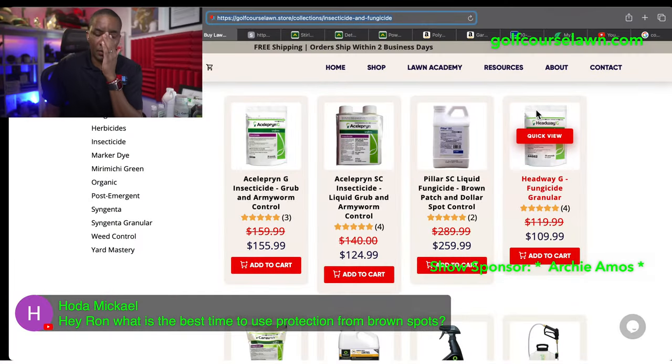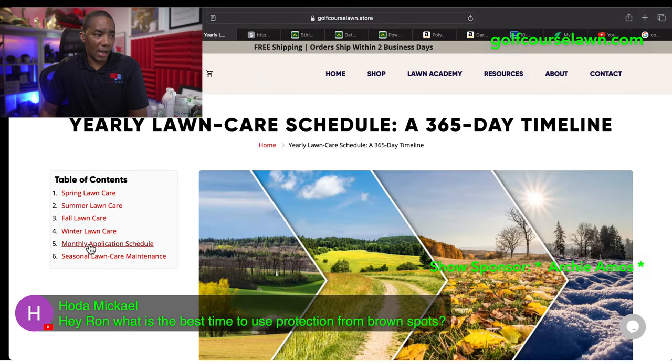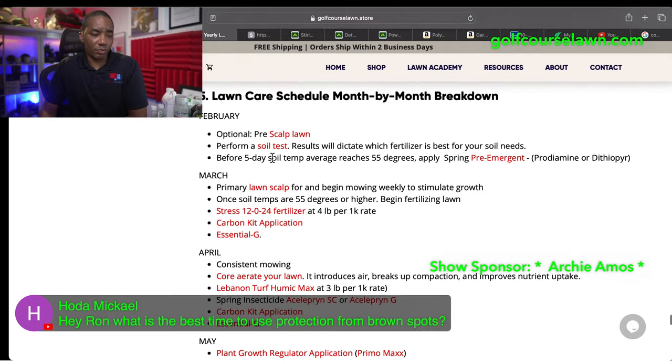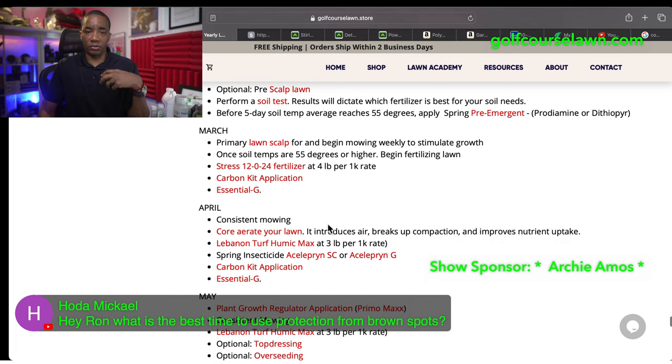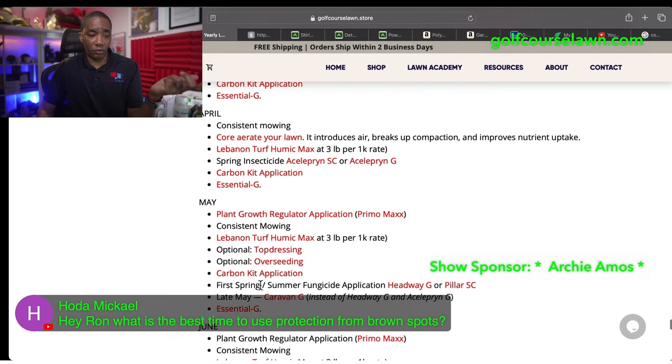You may not know it, but on the store, under the resources section, we have a lawn care schedule that is free of charge. Anyone can use it. If you go to resources and lawn care schedule, and then go to item 5 in the menu, which is monthly application schedule, here is a month-by-month breakdown of practices and products that I personally use and that, at this point, hundreds of people use, and they get really good results with. And you'll see that in the May timeframe, you've got your first spring summer fungicide application.